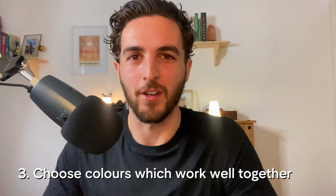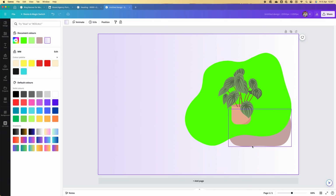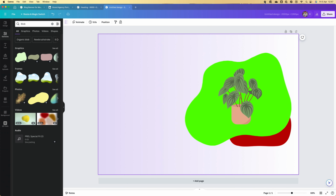And my next tip is to choose colours which work well together. Selecting colours that complement each other can create professional looking websites. Colours with a similar saturation tend to work well together. I usually use less saturated colours for a more natural look, because when you crank up the saturation on a colour, it can look quite artificial and digital.